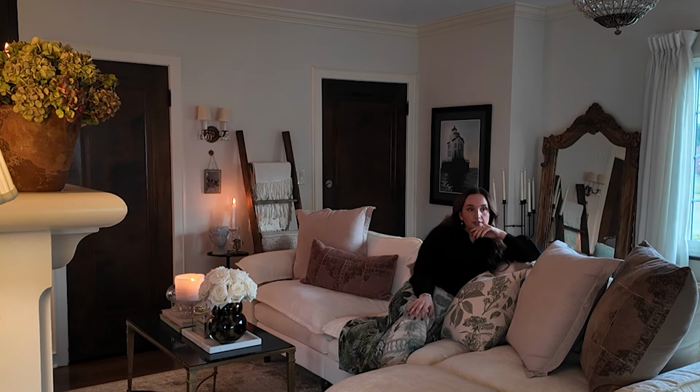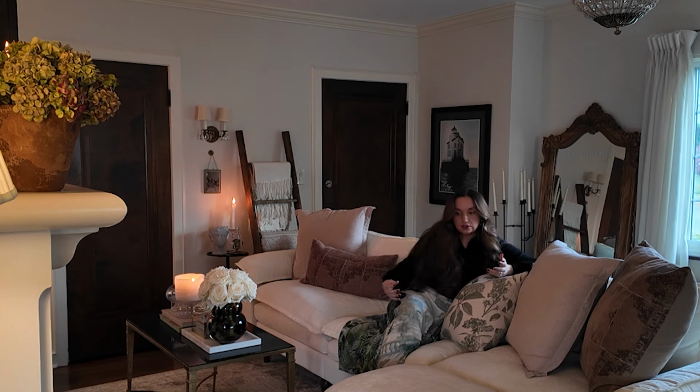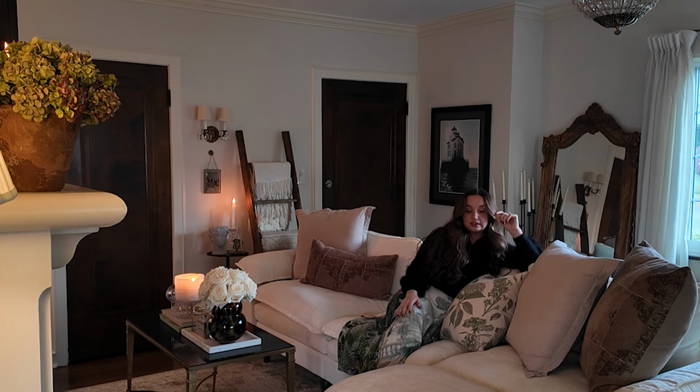It was, I think, $650, and that is very inexpensive for a couch. I don't think the quality's there for it to last me a forever couch. It cleans really easily. I use the Bissell green machine, and I fully clean it. Sometimes I spot clean it.